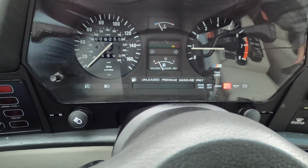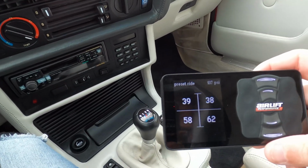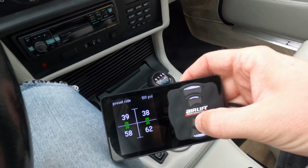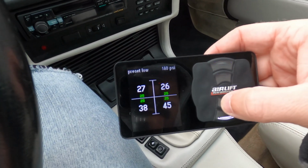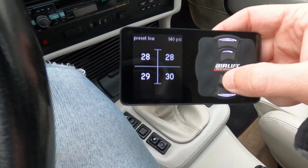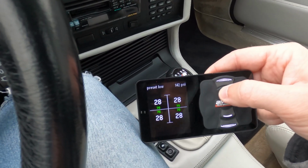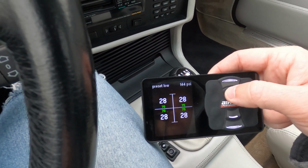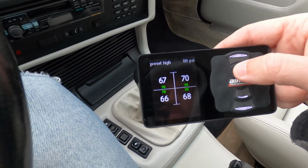It does have an airlift performance controller here for the suspension. Default setting to start up is to get to ride height, but you can just hit this preset button, hit it again, and it will drop down to 25, which is its kind of static display mode, where it lowers the car down to its lowest setting. And then of course it has its drive setting as well. There we go. Air's up to 75 on all four.